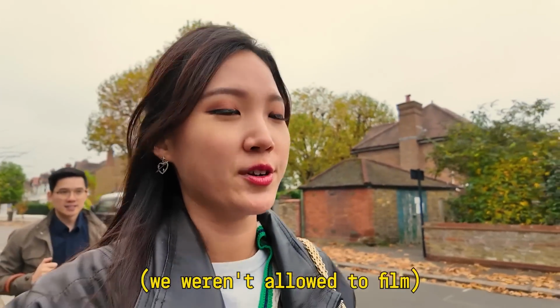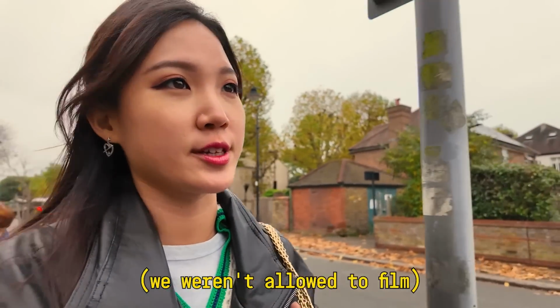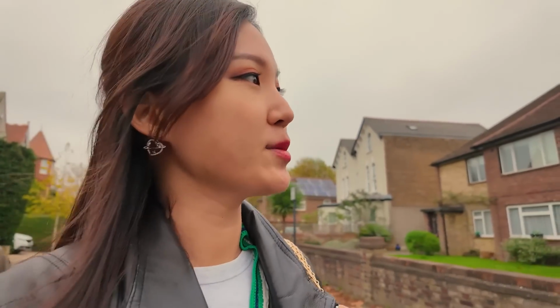Okay, so the previous listing, we absolutely loved it in terms of the floor plan, the layout, the structure of it, and the owner did a really wonderful job just renovating the place, and it was like double glazed windows, well insulated. But yeah, we're heading to the second viewing of the day, and this is also a really beautiful, quiet neighborhood. Love it.